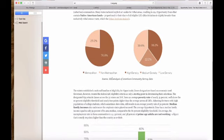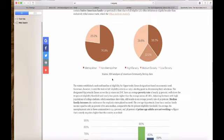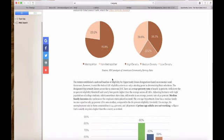Oh, I'm sorry. I didn't want to lose that page because I want to go back through their numbers that they were breaking down.